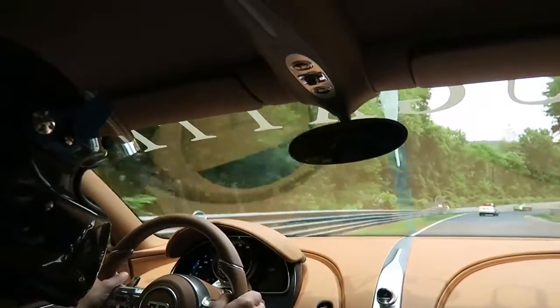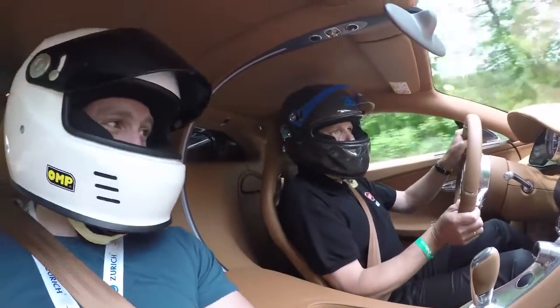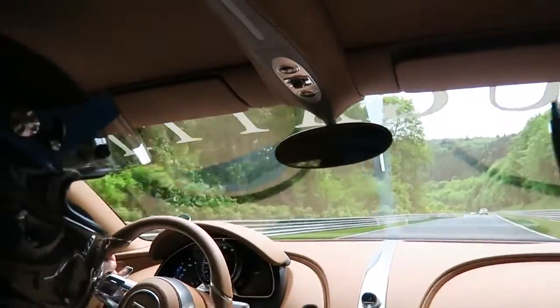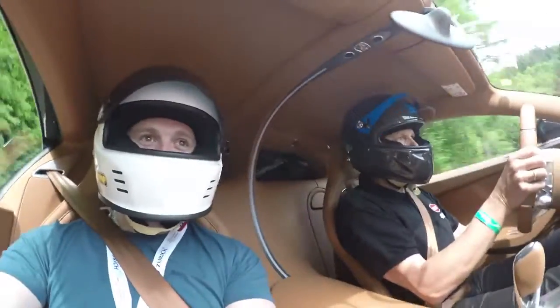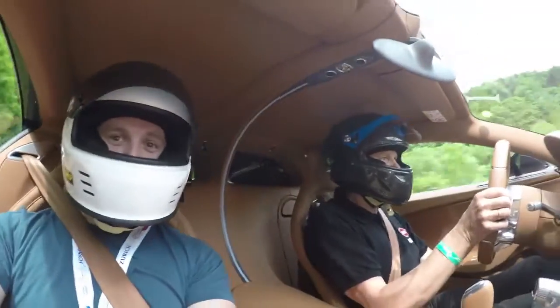Now we let them go a little bit. Oh yeah. This after Bergwerk. It's a section where you in a standard car always think I could have a little bit more power. Oh yeah? With this one, it's incredible how it shoots you up the mountain. Okay. Are you ready? I'm ready.